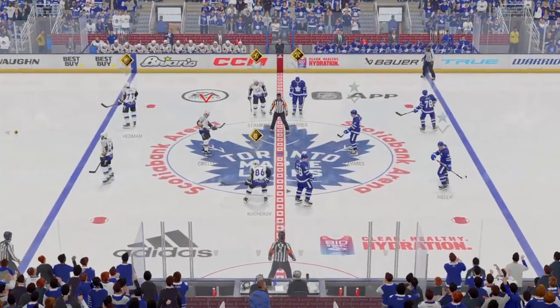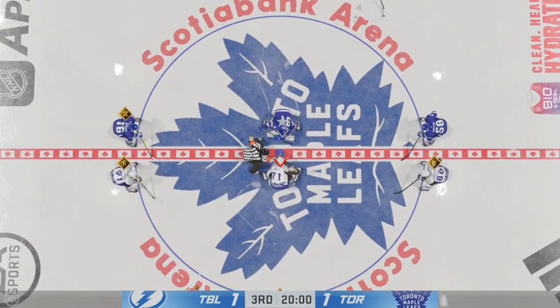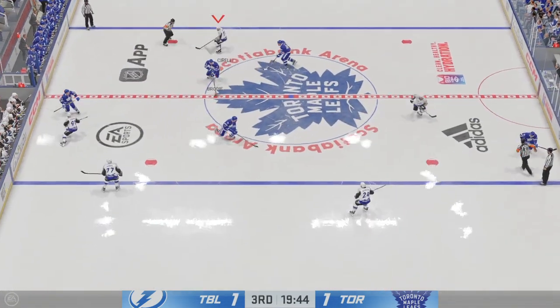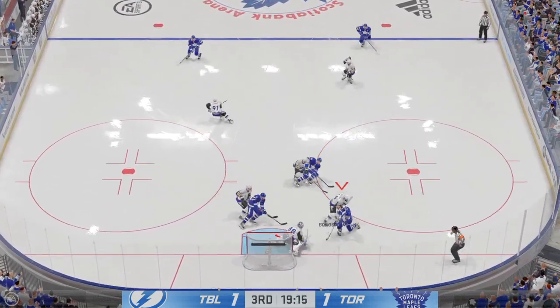Points absence will continue for the rest of the evening. He's just been ruled out by the training staff. Thanks, Ray. We'll see how this impacts the game now going forward. Third period is underway, and this game is still up for grabs.